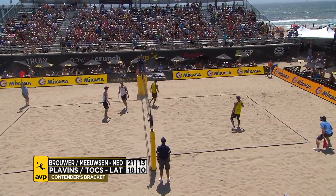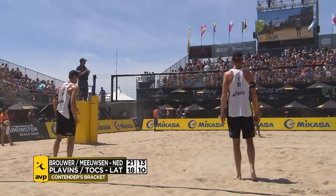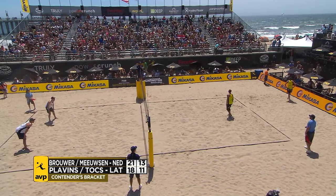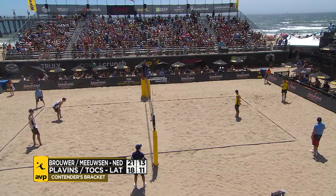Meeuwsen, nice hands for Brouwer, and he just misses down the line. That's the break Lapia was looking for. Brouwer's been swinging really well. Just turned that one a little out down the line. Edgar Tocs at the silver service line. Let's see if they can refocus inside this next ball out.